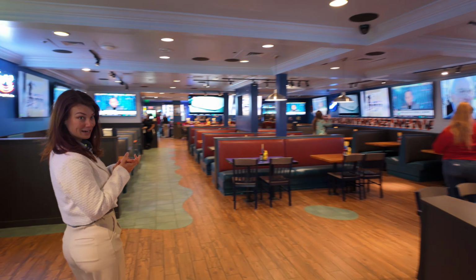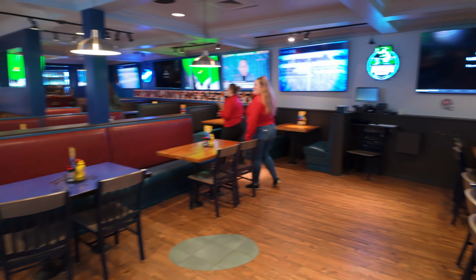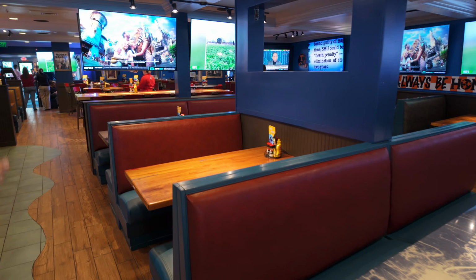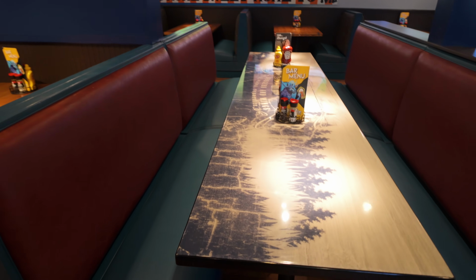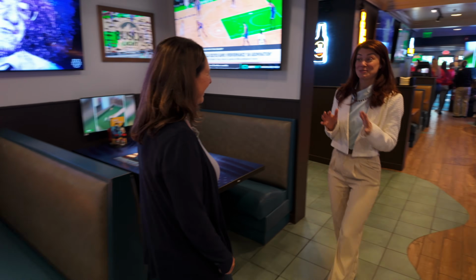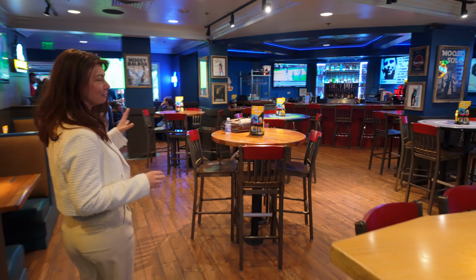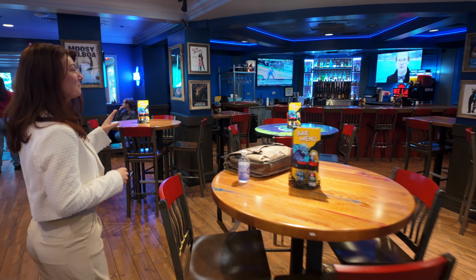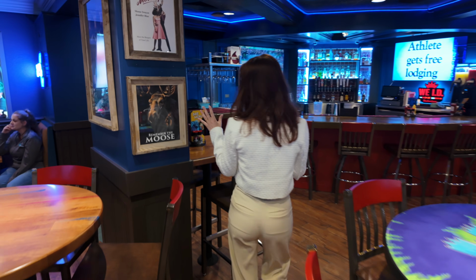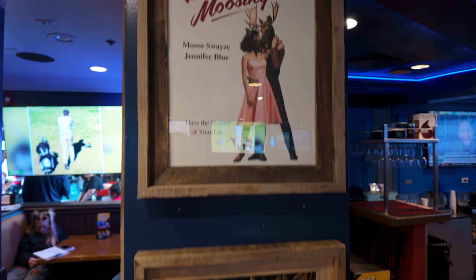And if you come in here, we've got tons of TVs for any sports event you want to cover. We've got the traditional Blue Moose style tables that we're known for. But my personal favorite, something I've been really excited about for this particular Blue Moose that we haven't had in other ones, is we really played off of a lot of old movie posters. So we've got Moose-inspired movie posters throughout the bar. So come in, experience some of these. I won't give them all away, but there's some fun ones.